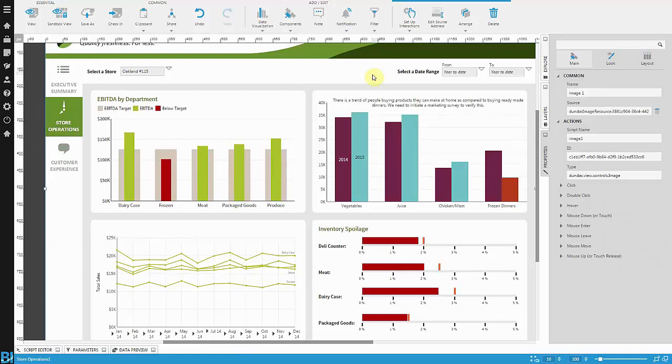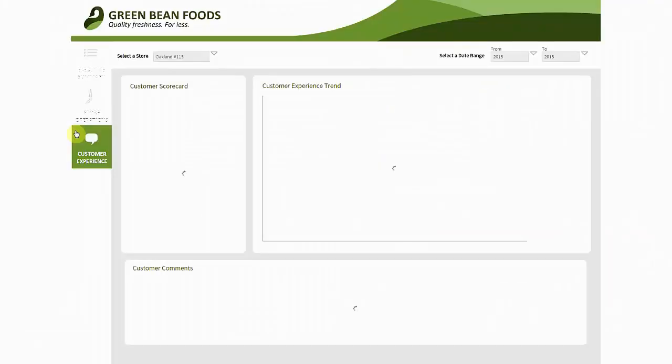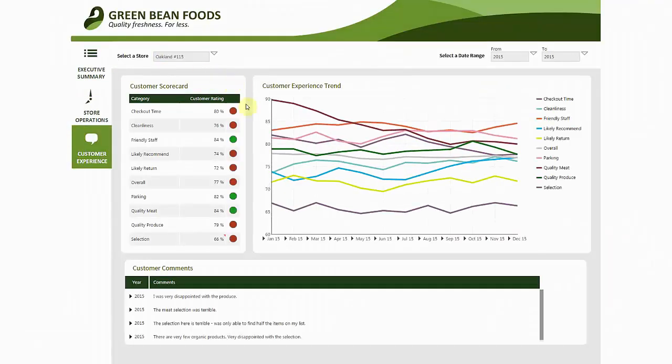I'm looking at the store operations. Let me also check what the customers are saying about this location. And here I can see that through the scorecard it's not looking very good. Only 3 of these categories have been rated favorably. The rest of them have been rated horribly, especially the selection criteria. Which means that yes, there is a trend of people not buying certain products, but people are also not happy with their experience with this particular location.